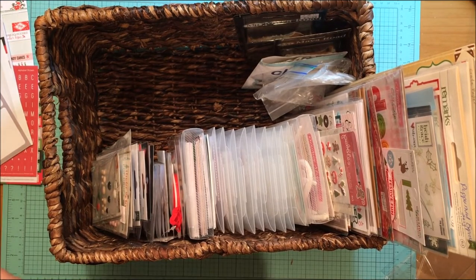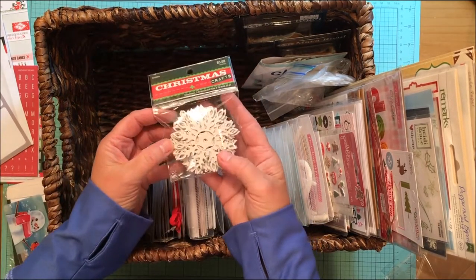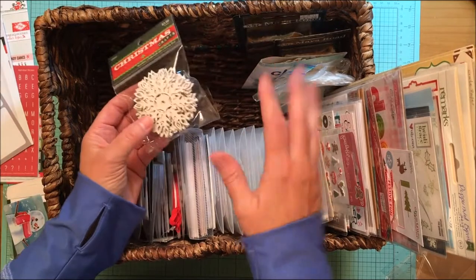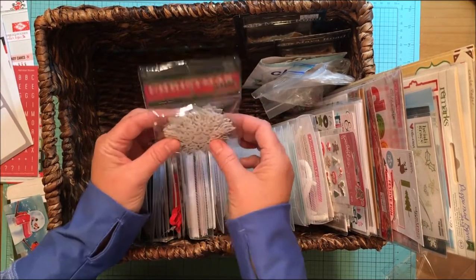And because those weren't enough snowflakes, for shame, I'm kind of embarrassed. I just bought these. I was at Hobby Lobby and didn't realize how many snowflakes I had. Obviously, I have a snowflake issue. But there's some more snowflakes. These are just glittered and white.